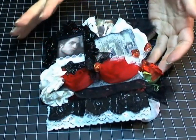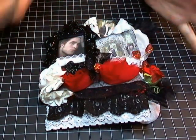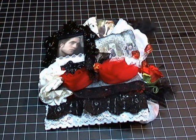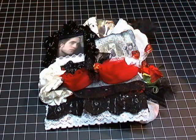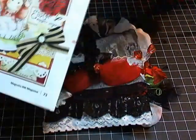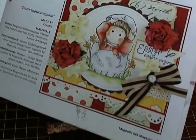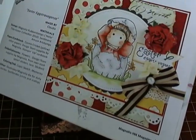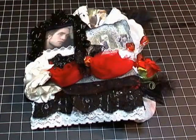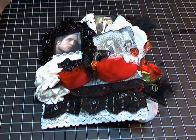I was thinking I need to make something for Bunny so I can enter the challenge and scratch it off my to-do list and send it to her, and then I can finish the other project later. So I was looking through a Magnolia magazine, that's my go-to thing right now, and I was looking at this card. I know it's Easter, I know it's still there, and it has nothing to do with Edward. But this red and polka dot was like, OMG, this is the card that I need to make for her.